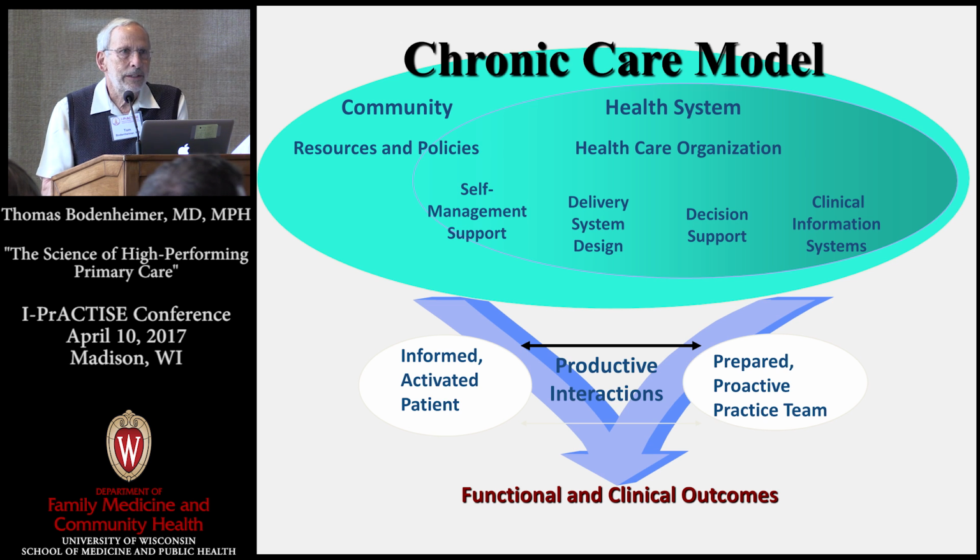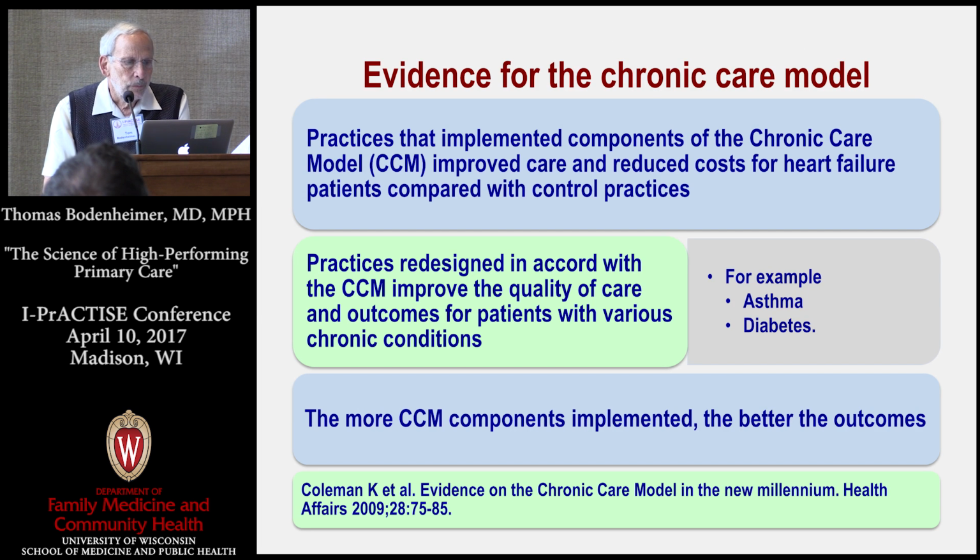So the chronic care model is complicated, but what Ed Wagner did was not just create the chronic care model, but then he spent the next 10 years going around the world to try to help people implement the chronic care model in primary care. And there's quite a bit of evidence that shows that the chronic care model actually makes changes. There have been studies for heart failure, asthma, diabetes, and people who've implemented elements of the chronic care model, their patients have better outcomes.